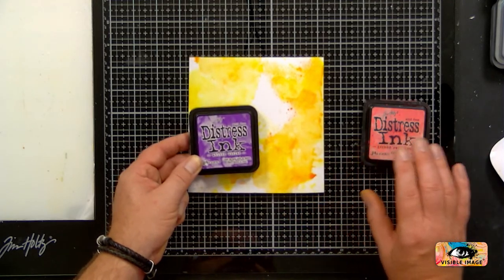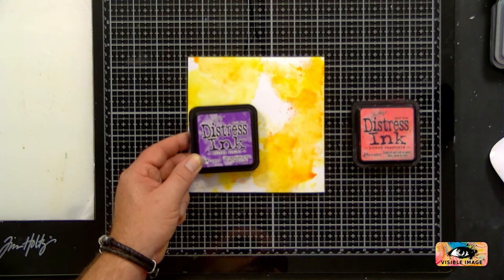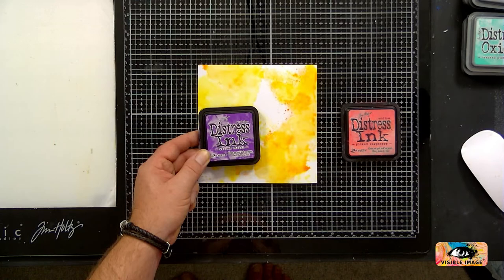Yeah, we've got this camera. Let's just. There, is that better, everyone?